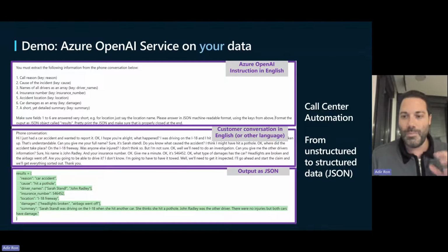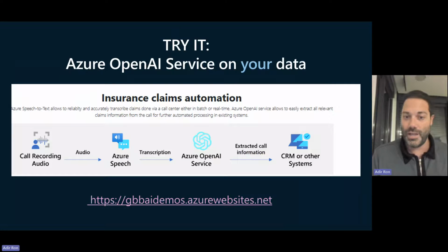And that is the big power of OpenAI. It's not just about putting it in the hands of your customers. It's about understanding what it can do internally, for some of the things that you're doing. If you want to test it yourself, you want to download the code and start using it.